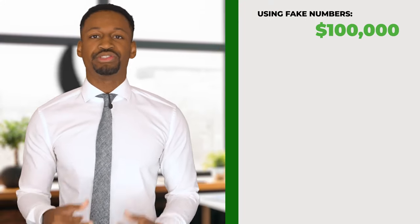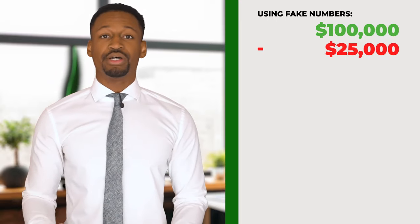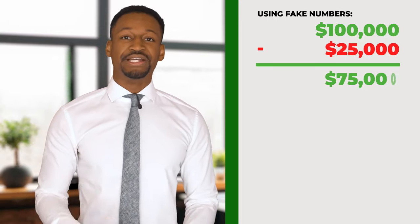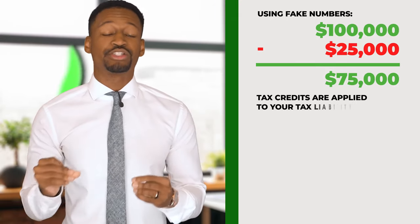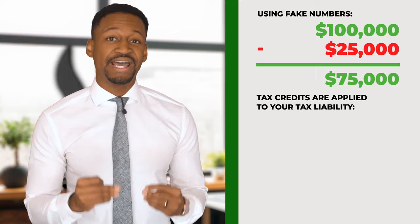So with our last example, I basically demonstrated how tax deductions are applied against your income, and thus they help you calculate your taxable income and can help reduce your taxable income. For example, using fake numbers, someone could have $100,000 in income, then have $25,000 in deductions, which calculates a $75,000 taxable income. On the other hand, tax credits are applied to your tax liability.